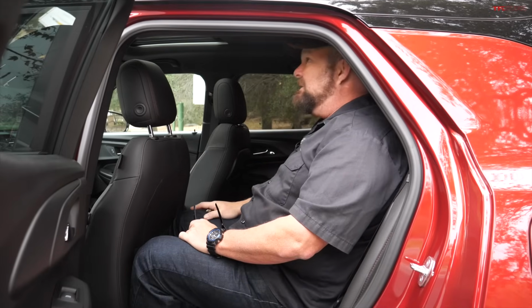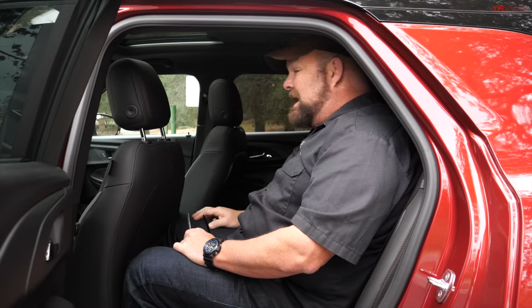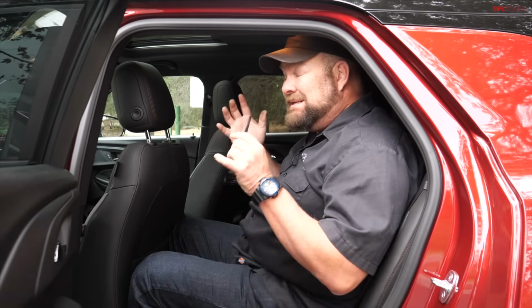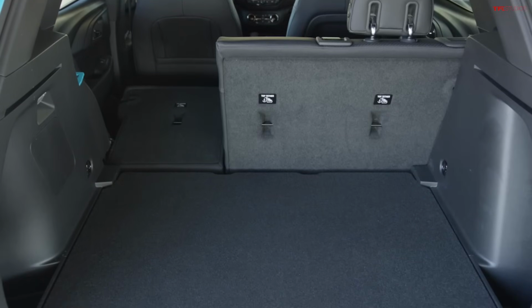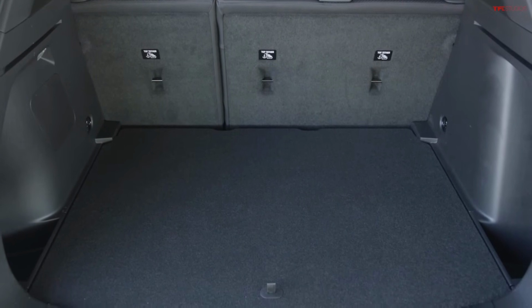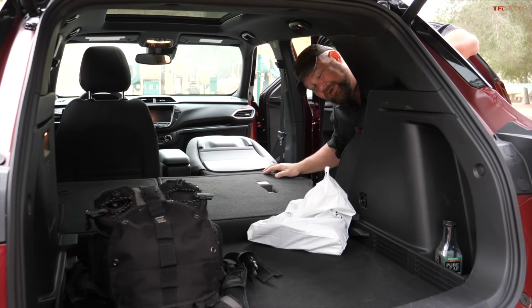However, if I lean my head back, I do feel the roof coming in just a little bit. That's not too bad considering how small this is. Remember, this is a tiny crossover. The way they designed this vehicle, it still has over 25 cubic feet of space behind the second row. And when you fold everything down, over 45 cubic feet of space. Now that is pretty cool.